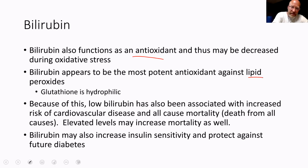Bilirubin is potent against lipid peroxides. It's fat soluble. On the other hand, glutathione is water soluble. During the weekend seminar, I'll just give you a tip. GGT can be a marker of glutathione deficiency or oxidative stress, but that's water soluble. So here we have two markers off of standard blood chemistry. We don't need to run fancy free radical or oxidative stress markers. You have two of them on the standard blood chemistry that, according to the scientific literature, are phenomenal markers of oxidative stress. And I have some great papers to show you on this during the weekend.